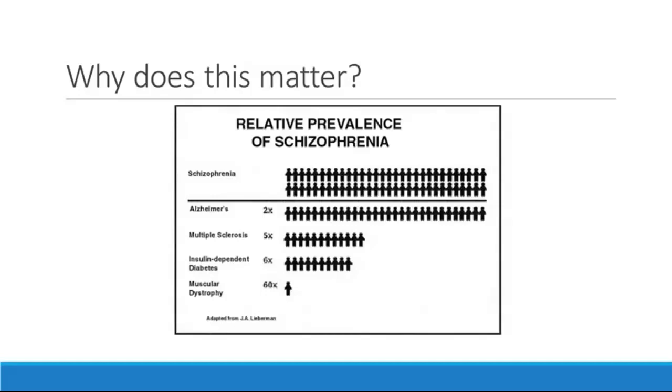With insulin-dependent diabetes, 6 times as many people will be diagnosed with schizophrenia. 60 times as many people will be diagnosed with schizophrenia than muscular dystrophy. It's also really important to note that the World Health Organization has ranked schizophrenia as one of the most debilitating illnesses in the world.